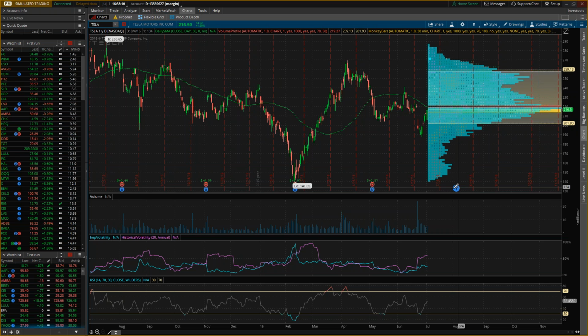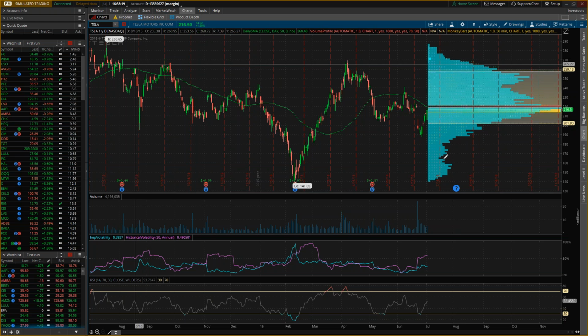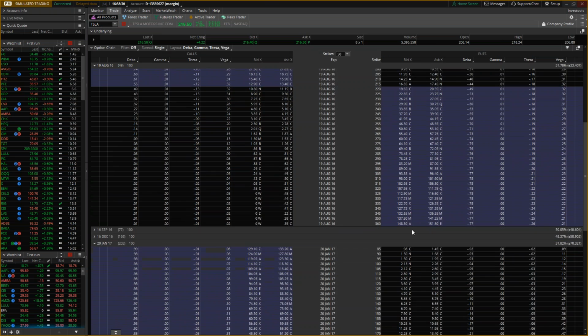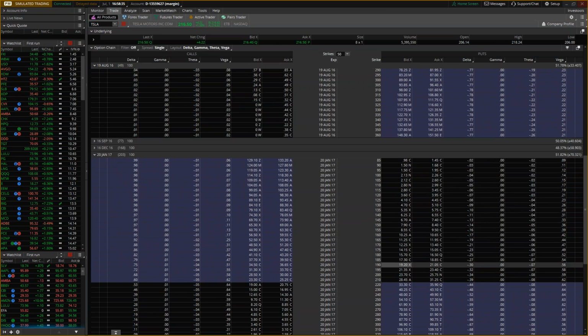You don't really want the binary event going on in there, because it will affect that differently than normal. But let's pretend that we don't have that going on and we have low implied volatility. Is that okay, everybody, if we make that little exception? We're pretending there's no binary event, but be aware of that in the future when you're doing this.